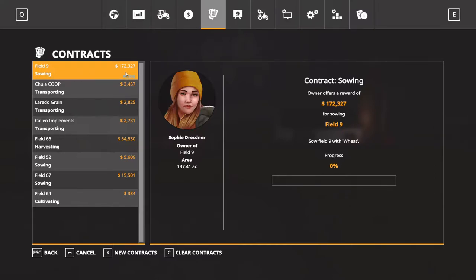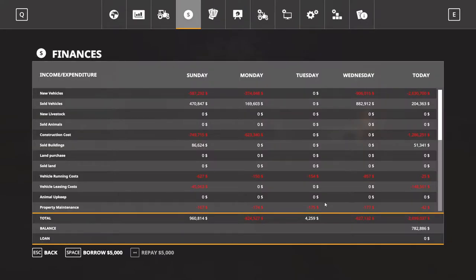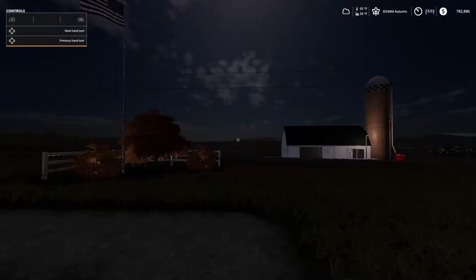Alright, sowing that in there is not going to be very hard. And this in here is for 15,000. We'll accept that, and also, yeah, that looks about like it. Now our money is 782,886. That's looking better, folks. Yeah, I see what midnight brings, shall we?